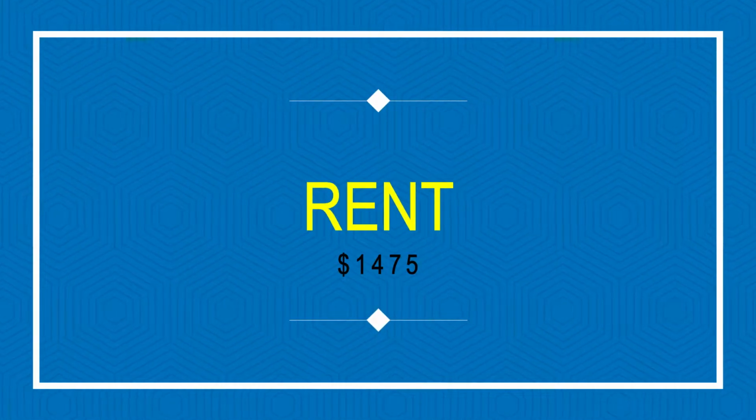The first expense is rent. In Toronto, out of all your expenses, the big chunk goes to rent. Yes, renting in Toronto is extremely expensive, regardless of whether you are living in a basement, a condo, an apartment, or your own house. It also depends on which area of the city you live in.